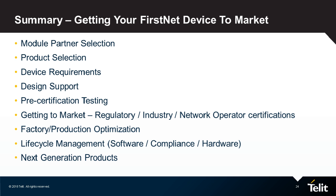Great. So I just want to go ahead and move on to another question here. And this one is kind of interesting. What happens if a device doesn't receive certification the first time it's tested?